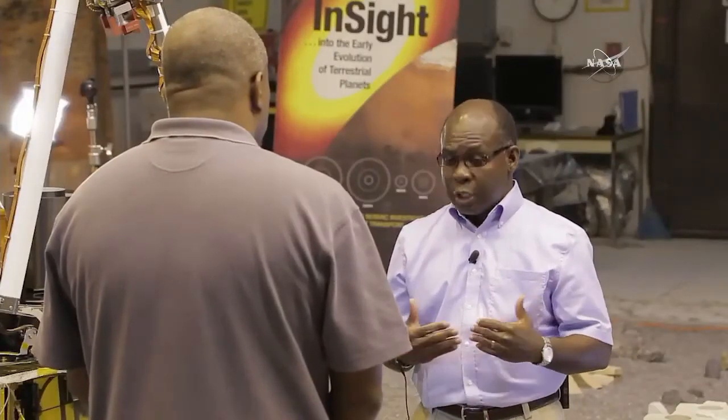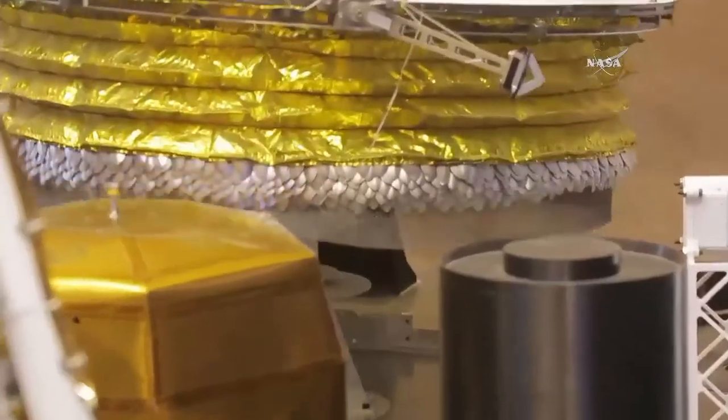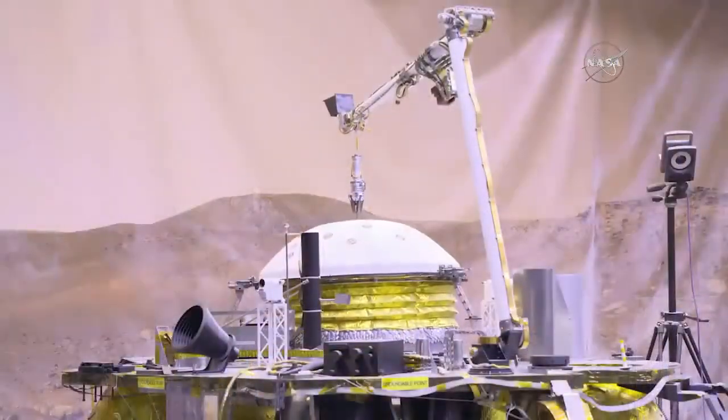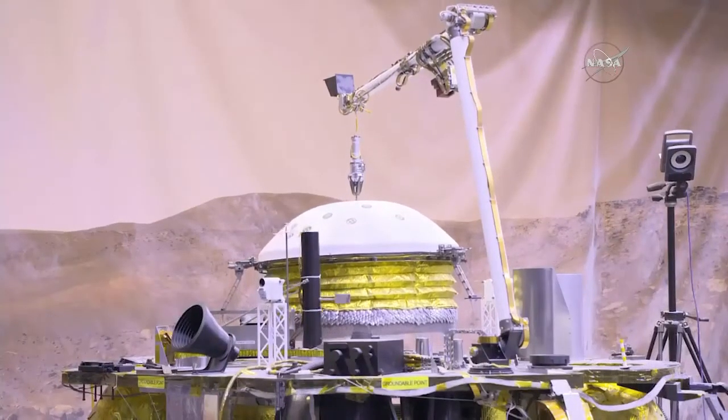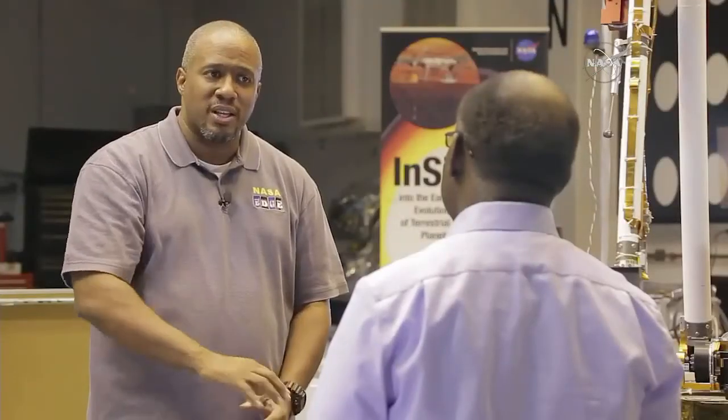So you can imagine if you have wind or any other disturbance going over the seismometer, you're going to get noise on your signal. So we have to put over it what we call a wind and thermal shield. Basically, it provides the seismometer almost a constant thermal environment and also protects it from the wind. Now, when you put your heat probe down, once that starts drilling into the surface of Mars, you're done with that, right? That cannot be moved.